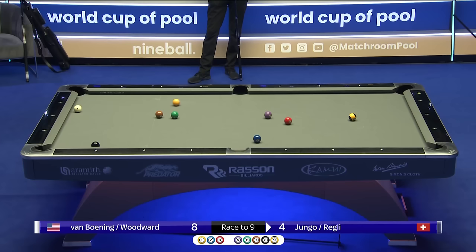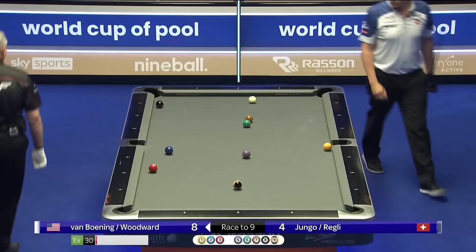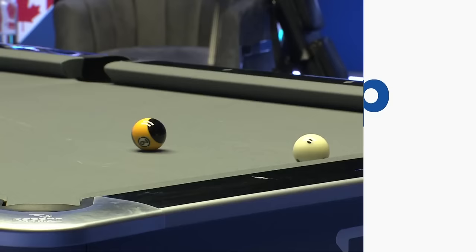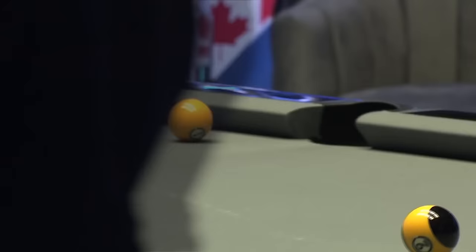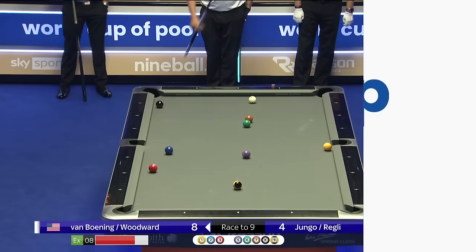Going for the jump cue. Ja. This one's gonna lay over the side, I think. All right, got past it just enough, maybe. Roll on that one ball might have saved Switzerland for now. Sorry. Oh, shit. 8 seconds. Extension. Extension, please.